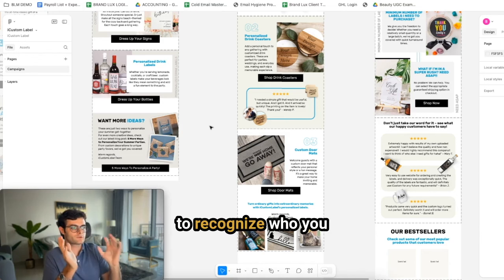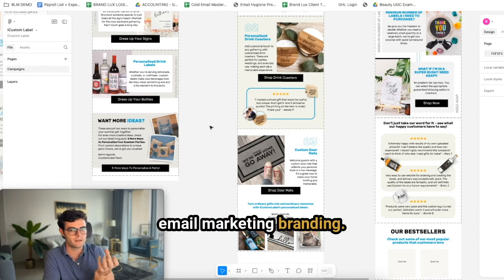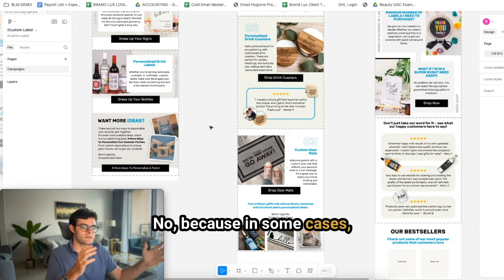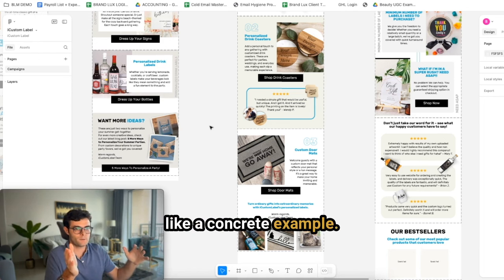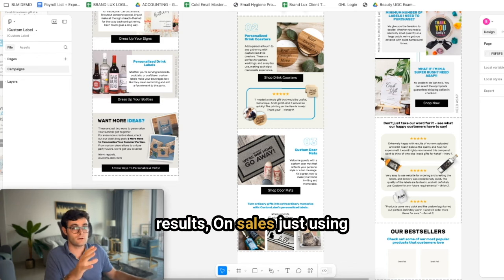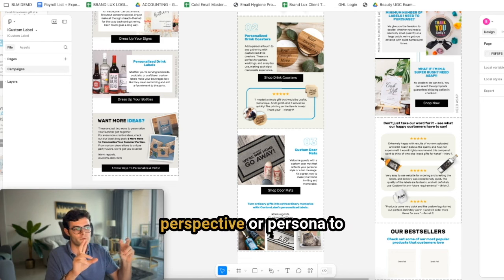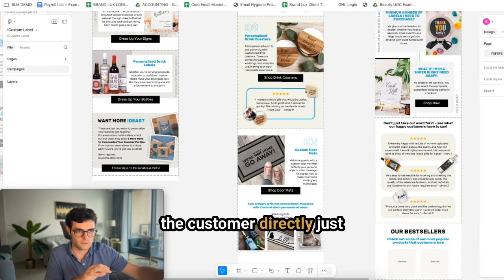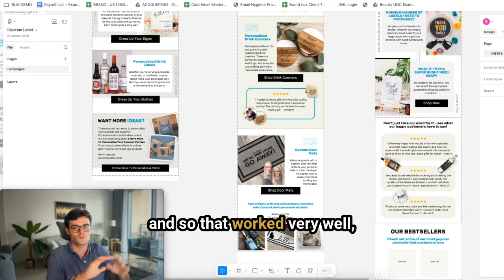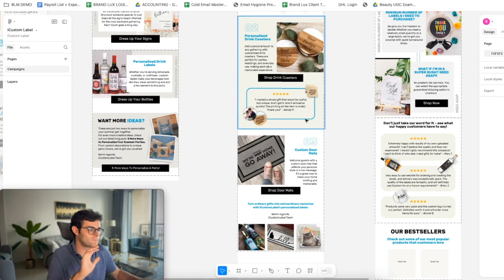They should be able to recognize who you are within the first 3 seconds just based on your email marketing branding. Now, do all your emails need to be branded? No, because in some cases, I'll give you a concrete example, we've actually seen results on sales just using text founder emails, so writing from the founder perspective or persona to the customer directly, just text based with a best regards kind of thing, right? And that worked very well. But in most cases, like 95% of the time, we build these templates.